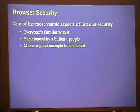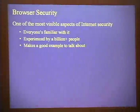Okay, so I thought I would talk about this particular topic. The reason why I want to talk about browser security is that it's one of the most visible aspects of internet security. Virtually anybody who interacts with the internet deals with the browser in some way. So large numbers of people experience it, and it also makes a very good example to talk about.